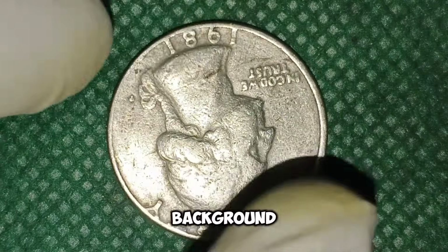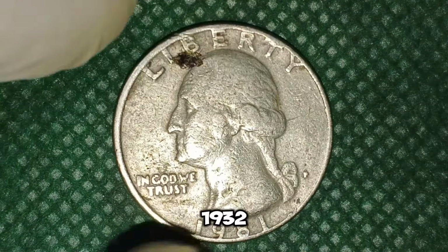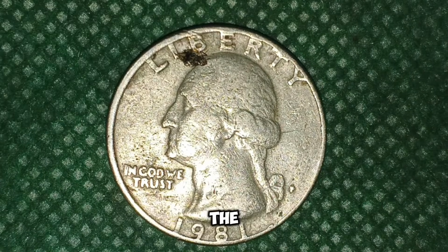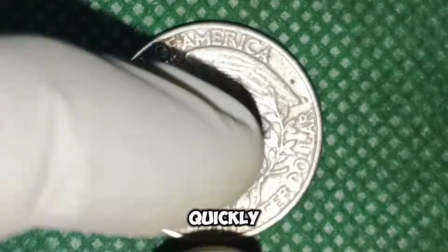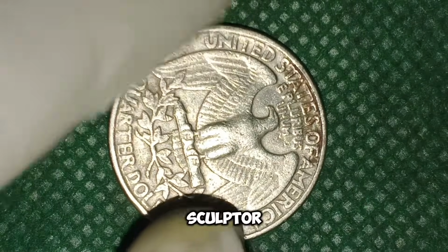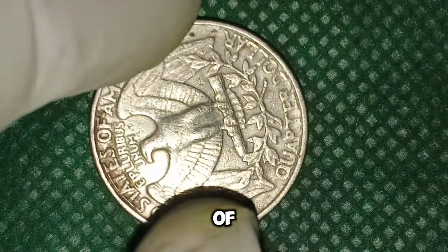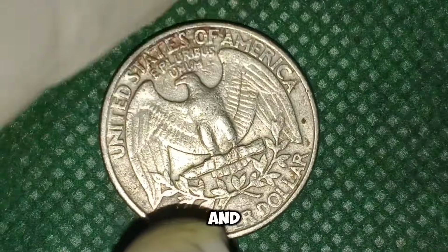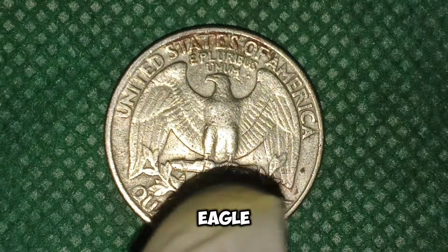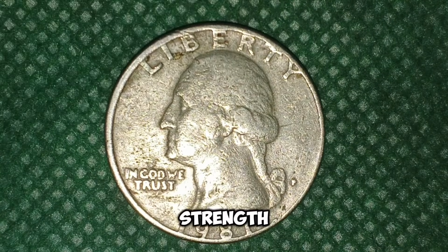Let's start with the background. The Washington quarter was first introduced in 1932 to celebrate the 200th birthday of George Washington. It replaced the standing Liberty quarter and quickly became one of America's most recognized coins. Designed by sculptor John Flanagan, the front of the coin features a left-facing portrait of Washington with the words "Liberty" and "In God We Trust," while the reverse shows a detailed bald eagle perched with wings spread wide, a symbol of American strength and freedom.